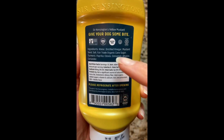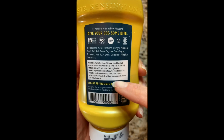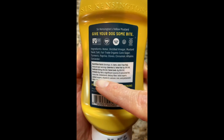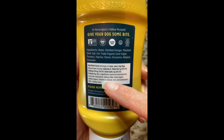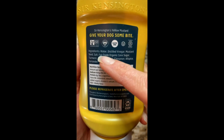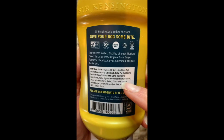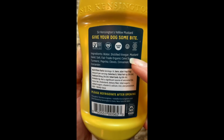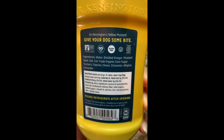If we go down through here to look, we're going to see that it says not a significant source of total sugars, added sugars. Now, just because it says that doesn't mean that there aren't any included sugars. If you go up here, you'll see that it says fair trade organic cane sugar. So just because a product doesn't have sugars listed doesn't mean it doesn't still have added sugar.